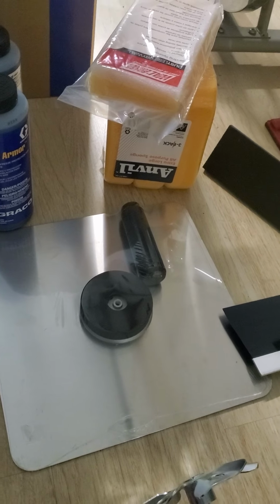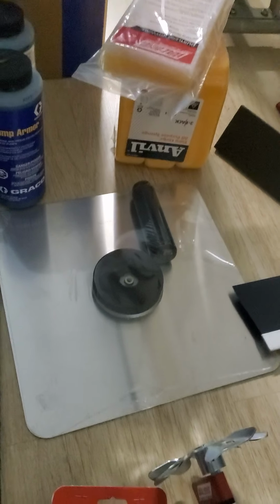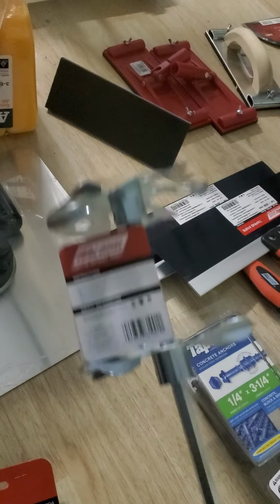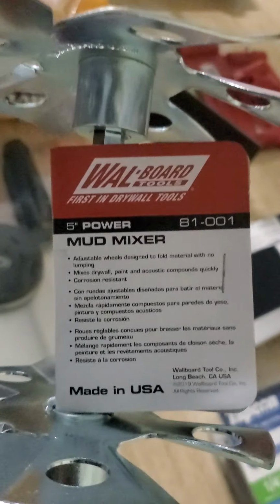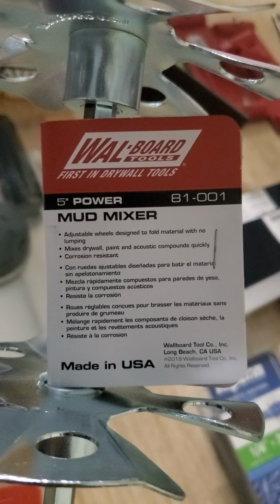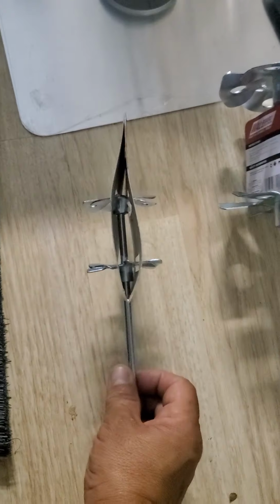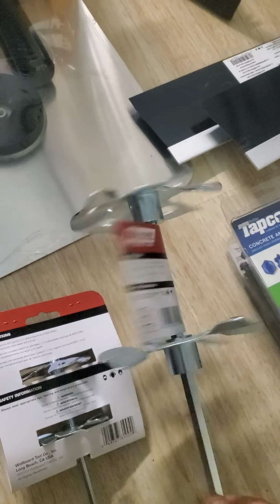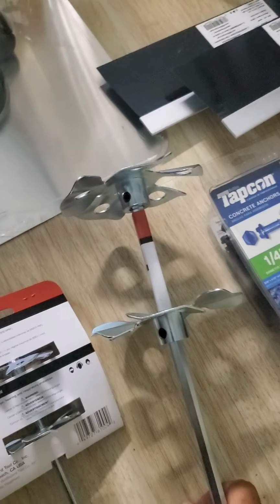It works for paint and everything else, but I think to mix mud with my Milwaukee drill, this one here advertises that it will probably have less lumping. Okay, so this cost me what, $15 or $20, and maybe another $9 or so for the smaller one, just in case. But I can't get it in the Philippines. You know, can't get it in Lazada. It sucks.